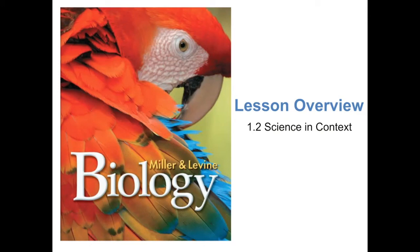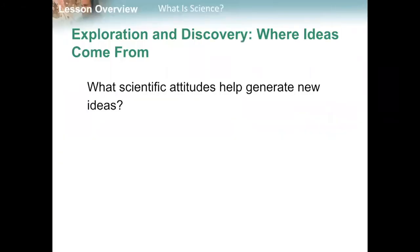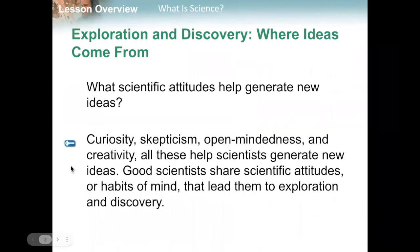Science in context. What scientific attitudes help generate new ideas? Curiosity, skepticism, open-mindedness, and creativity. All these help scientists generate new ideas. Good scientists share scientific attitudes or habits of mind that lead them to exploration and discovery.